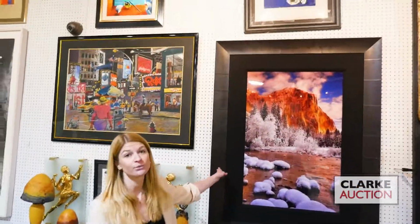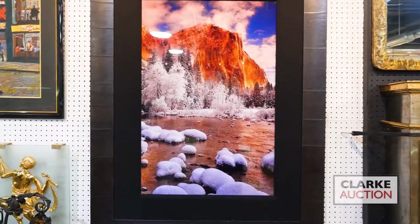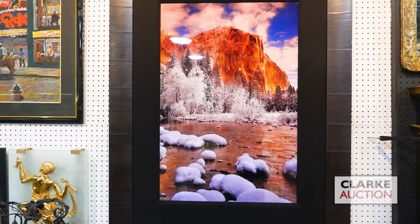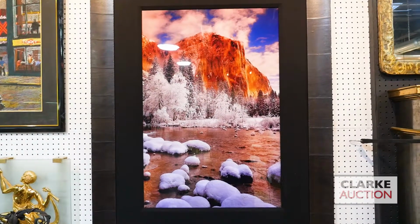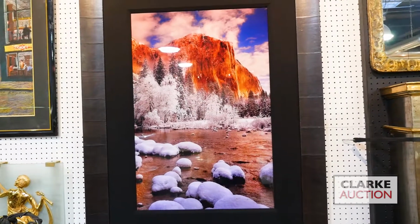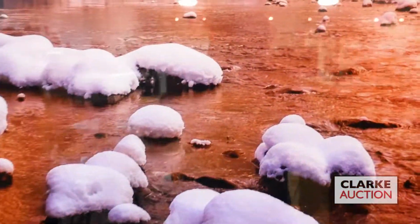Now let's take it across to another piece of photography. Here we have a very large and brilliant photograph by the Australian landscape photographer Peter Lik. This is one of two in the sale. It's from a limited edition of 950, and it's titled Winter Tower. It's from Yosemite National Park. This is being offered at an $800 to $1,200 estimate. Take a look online for the other piece in the sale called Castaway.